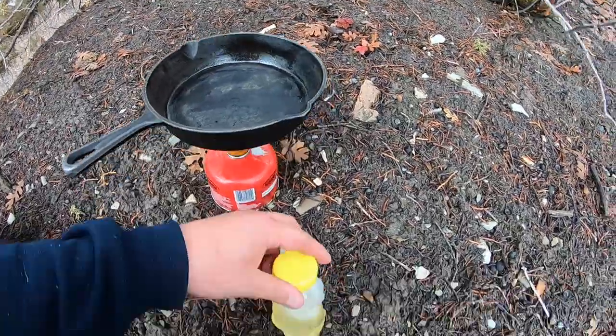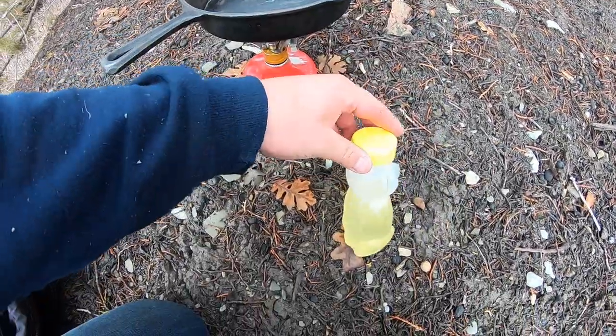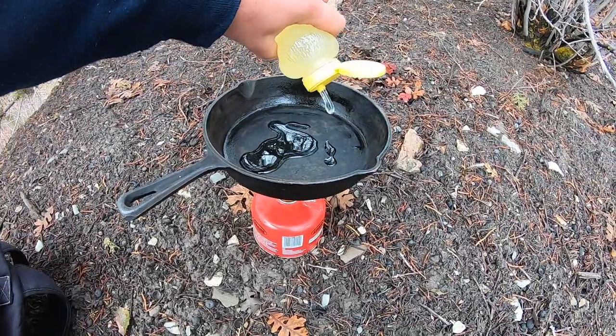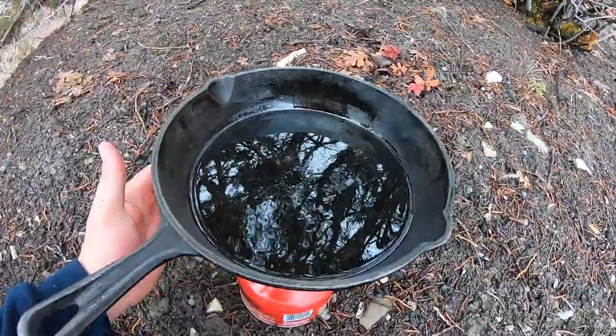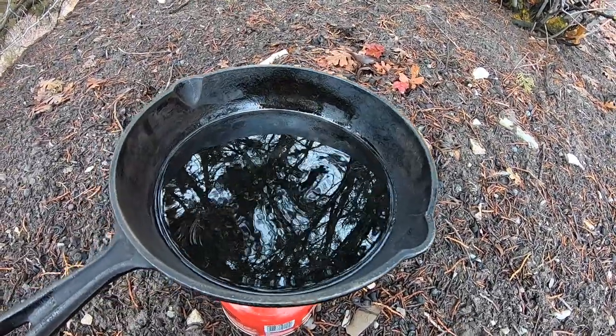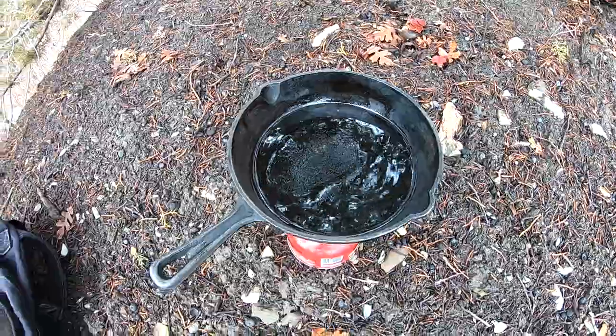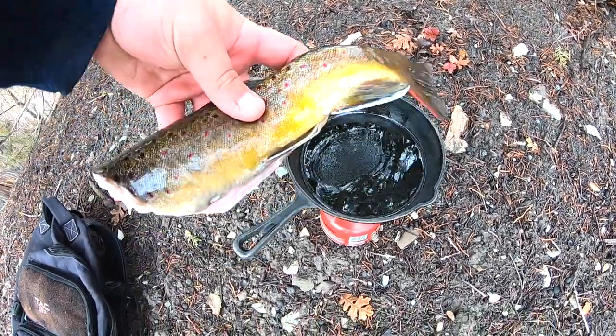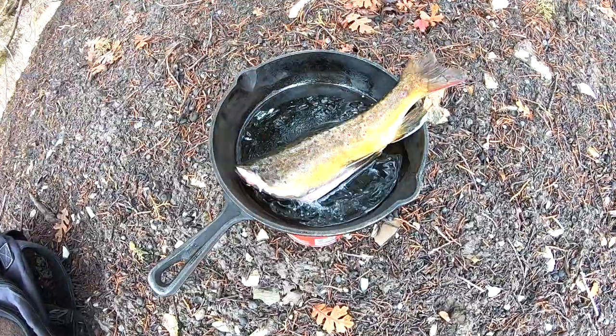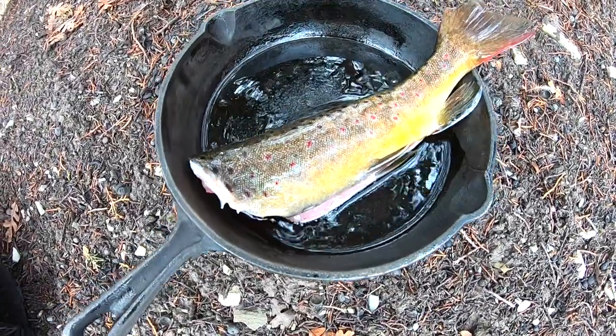And instead of using butter, I've got some canola oil. The heat from that flame is really nice. All right, there's water crackling on the pan, so that means it's hot. I'll take our little brown trout, set him in. Oh, baby.